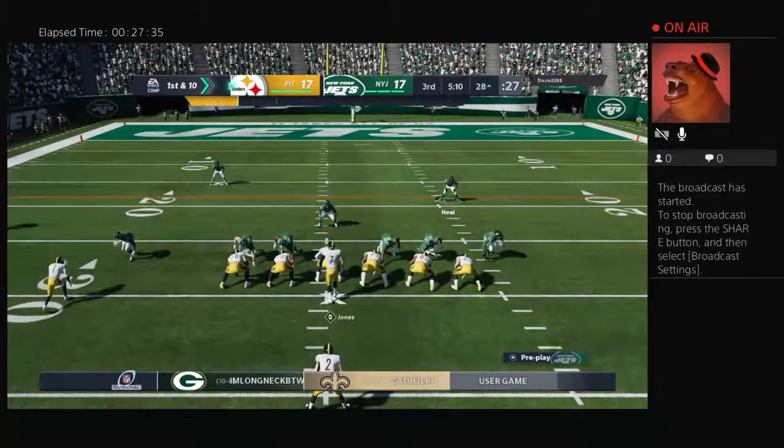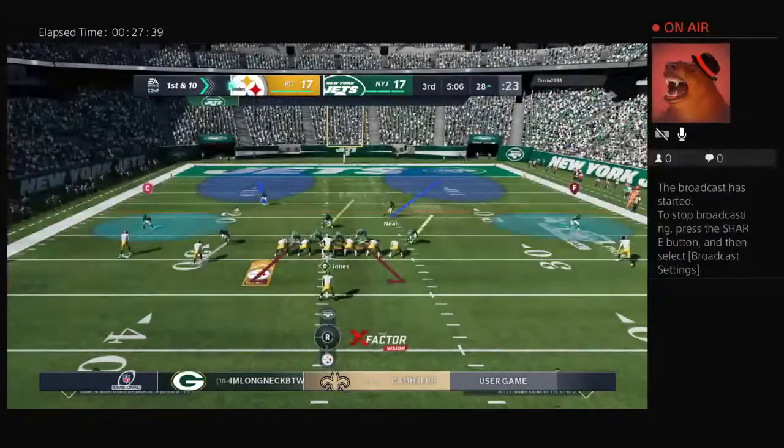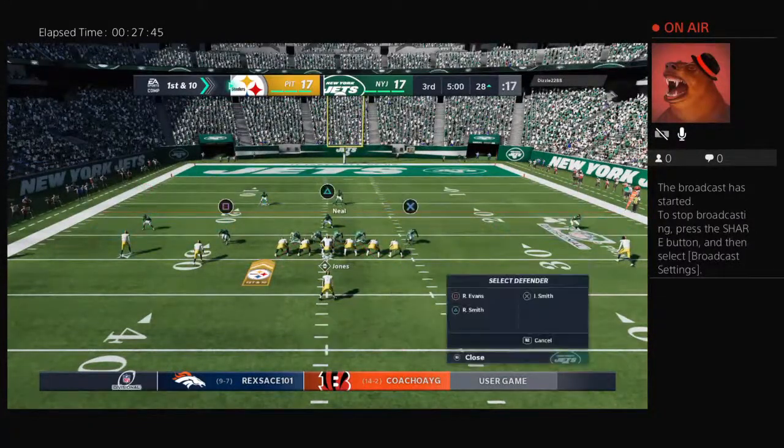Nice job there of utilizing his big target. He didn't overthink it. Understands the catch radius, understands that he knows how to use his body to keep defenders away from the ball, and puts it right out there for the nice pickup.